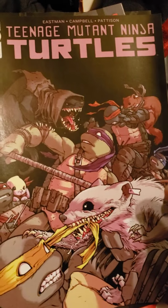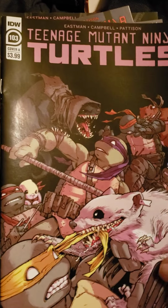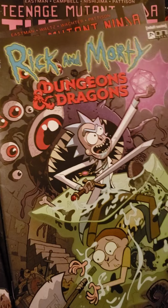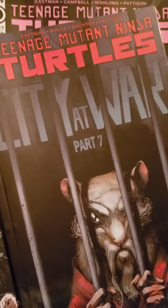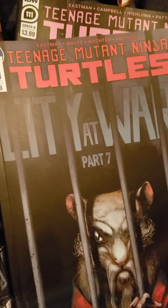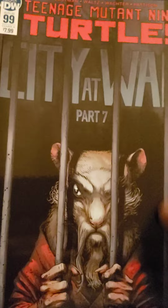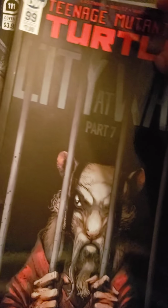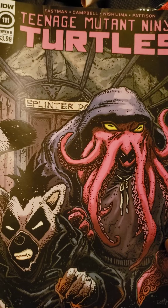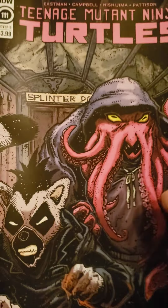Wow, that's a beautiful cover. Teenage Mutant Ninja Turtles 103, cover A. All right, we got Dungeons and Dragons, but it's meeting Rick and Morty. That sounds so sweet. Whoa. The universe is wild. Teenage Mutant Ninja Turtles City at War, part 7, issue 99. Would you look at that? And this is a laminated hardcover compared to the paper covers. Wow. Teenage Mutant Ninja Turtles, issue 111, cover B.